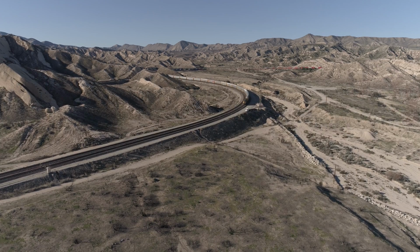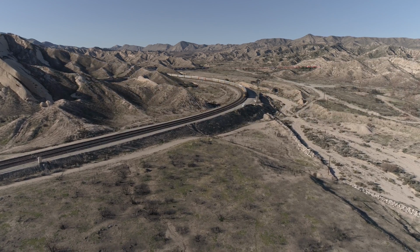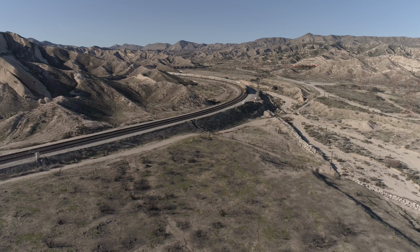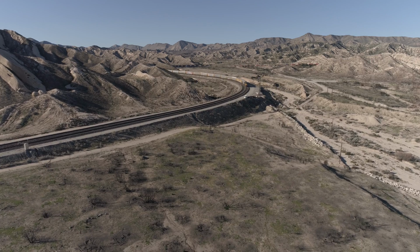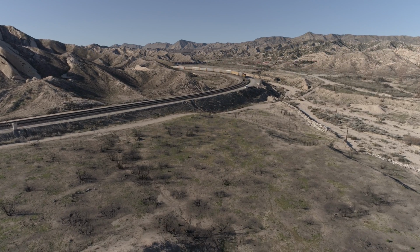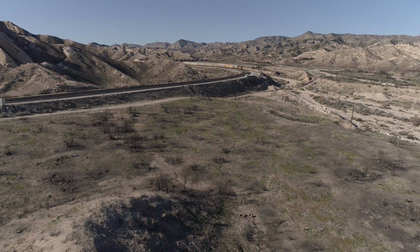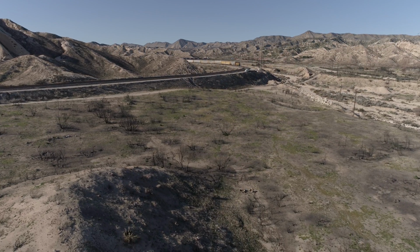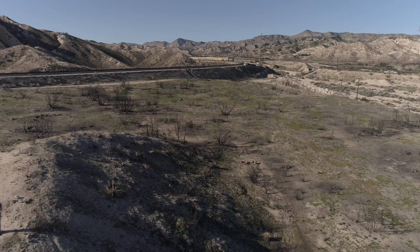So coming towards the end of this video, I started descending, getting ready to land. These 2 trains I captured on the same flight. So by the end of the second train, the battery was getting a little low and needed to get on the ground.